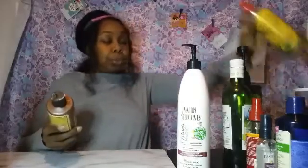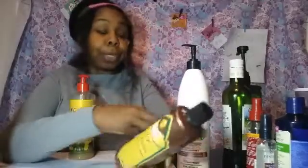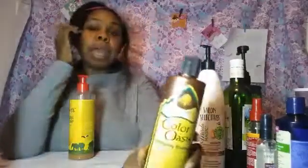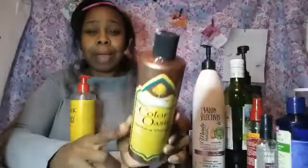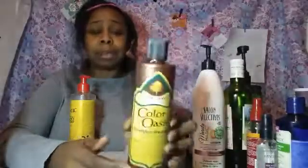But if it is a day that I want to clarify, cleanse, like really strip and cleanse the scalp, then I'll use this Color Oasis. It's One and Only Argan Oil. This was from the Dollar Tree, but they have it at Sally's. I think I want to say it was like $15 or something like that, but they have this at Sally's, and so I stocked up on this.